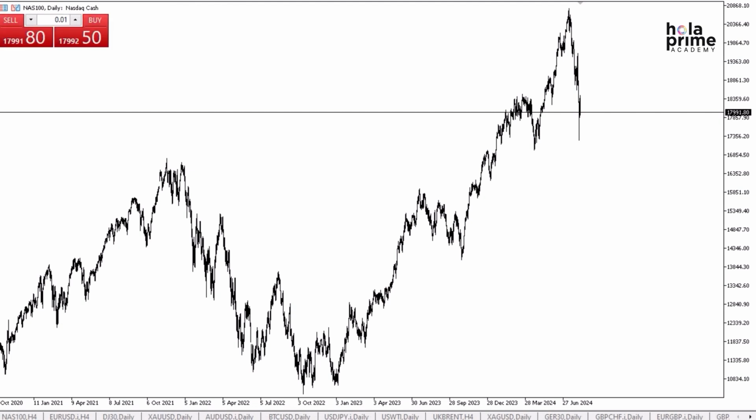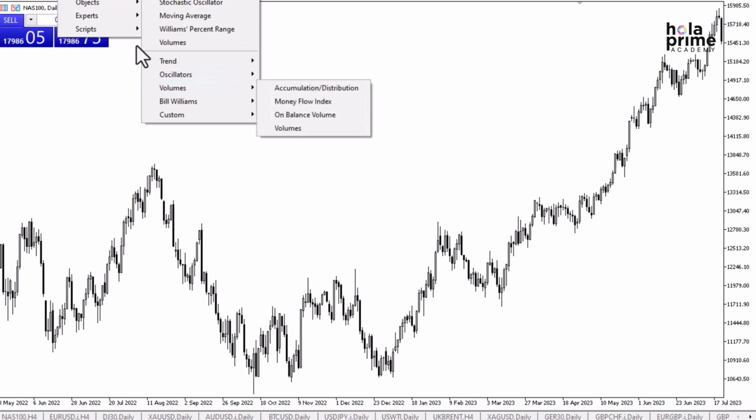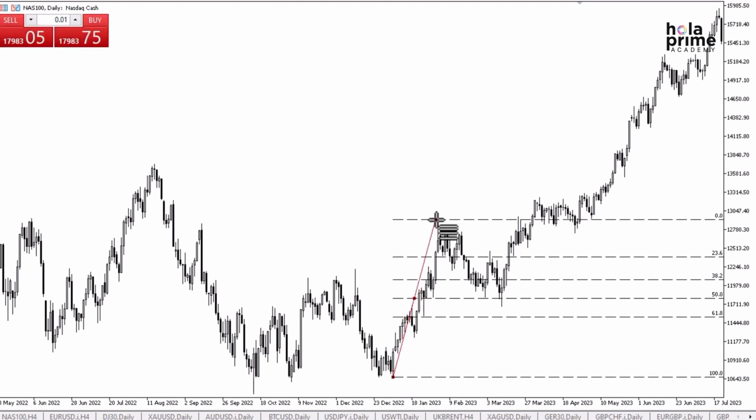In front of you, I have a NASDAQ 100 daily chart zoomed out quite a bit to show signs of these massive pullbacks that hopefully you'll learn to take advantage of. By putting a Fibonacci retracement on this chart, you can see that the market had hit the 50% Fibonacci retracement level from the swing high.